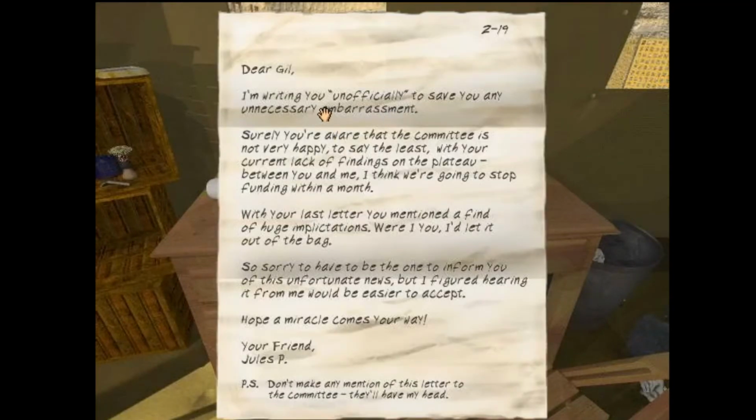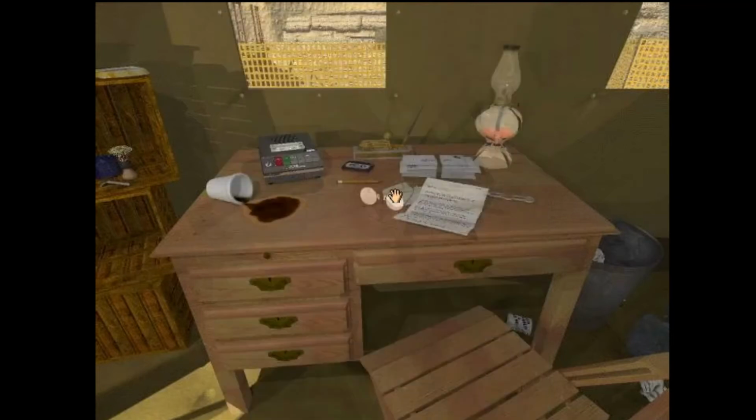Dear Gil, I'm writing you unofficially to save you any unnecessary embarrassment. And surely you're aware that the committee is not very happy, to say the least. And with your current lack of findings on the plateau, between you and me, I think we're going to stop funding within a month. With your last letter, you mentioned a find of huge implications. Were I you, I'd let it out of the bag. So sorry to have to be the one to inform you of this unfortunate news, but I figured hearing it from me would be easier to accept. Hope a miracle comes your way. Your friend, Jules P. P.S. Don't make any mention of this letter to the committee. They'll have my head. I'm gonna keep this letter and send it directly to the committee.